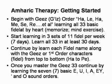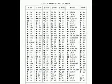Some say geese, but really it's the Gu'is. The Gu'is order is the first, from top to bottom, from Ha to Pe. Vocalizing it flat, vocalizing it basic.